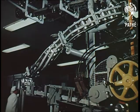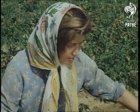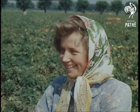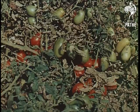Now, what in the world is there in those cans? Tomatoes, among other things, and Italian sunshine, because there's a lot of Italian sunshine in this very special plum-shaped tomato crop, grown on vines close to the ground and extra full of flavour.